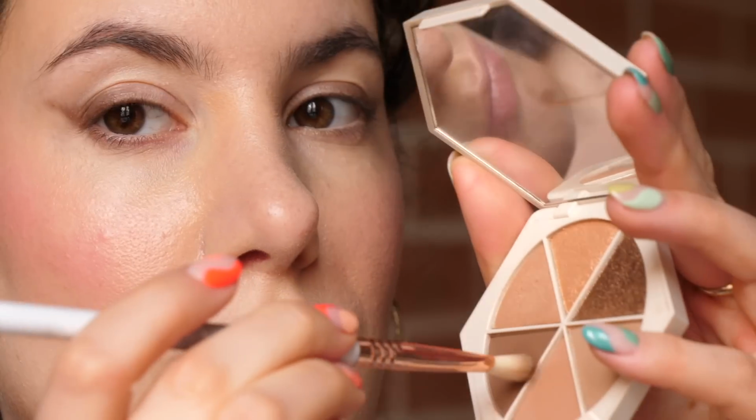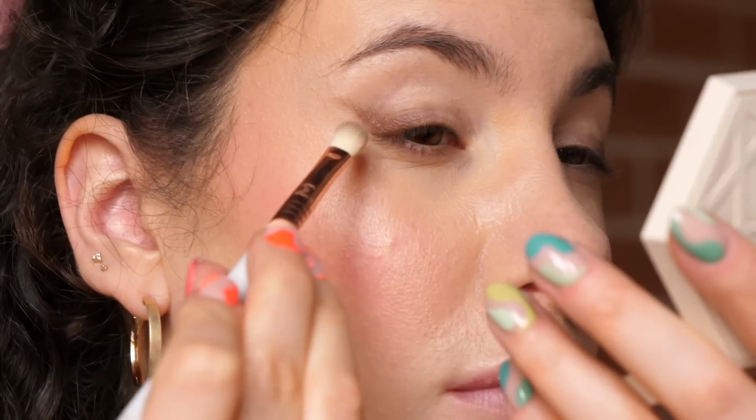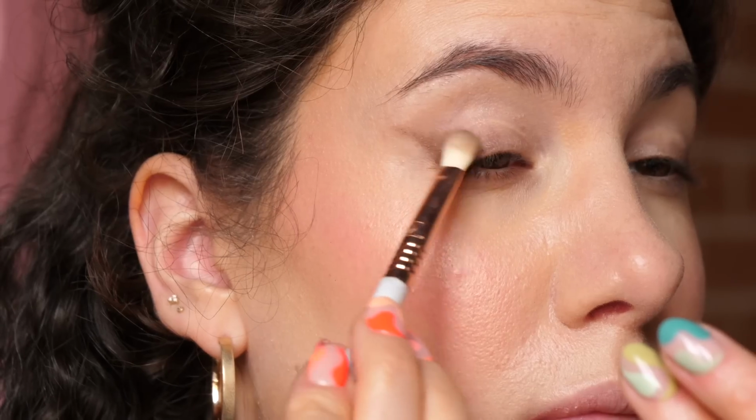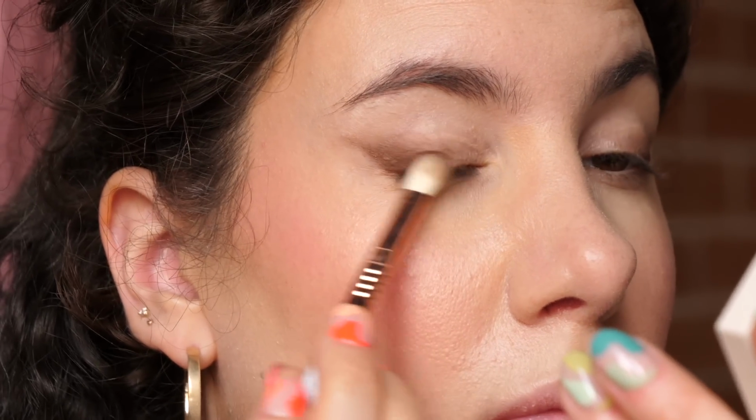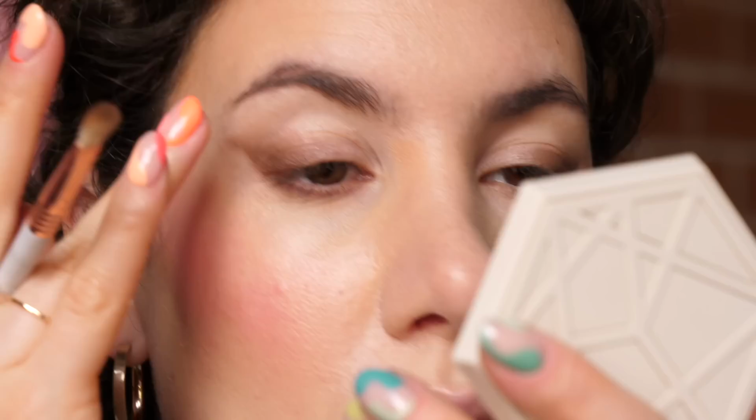And then to set that in place and give me a little bit more of a blend, I like to take a dark brown eyeshadow and a mid-tone brown eyeshadow, and I use the dark brown to set, and then I use the mid-tone brown to just kind of blend along the edge so that there's a little bit of a fade going into my lid so that it looks like a smoky winged eyeliner.